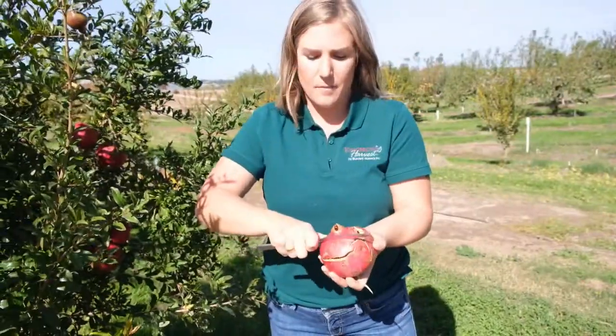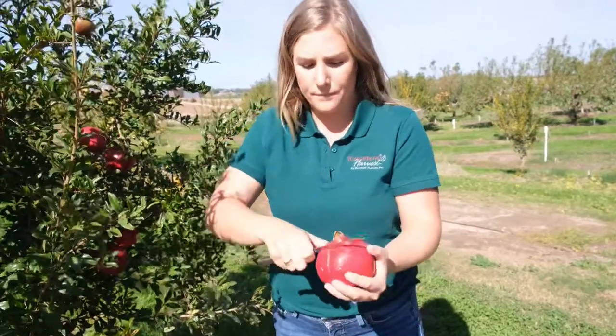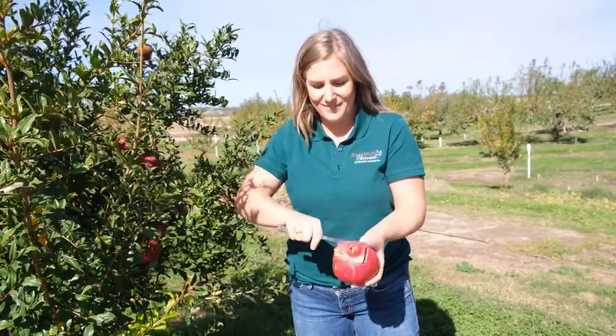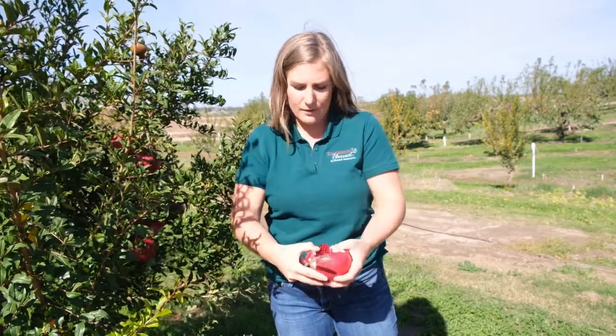I like to cut from the bottom because it really opens it up like a nice bowl. Little acai bowl, but only pomegranate. Ta-da! The dark red arils in there.